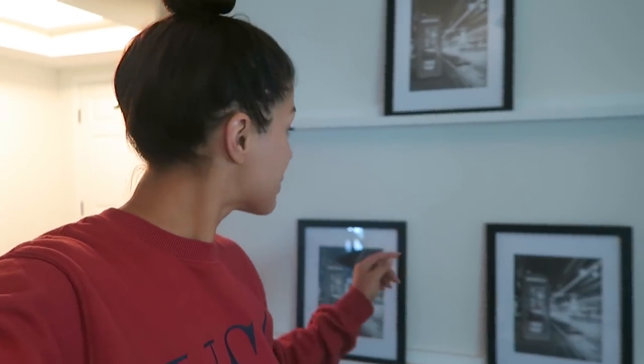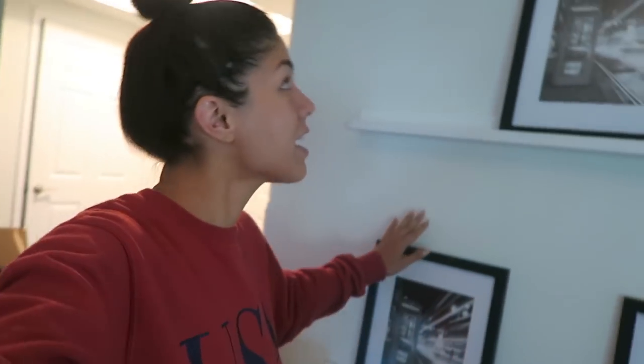Good morning. Today I'm doing a new thing around the house. If you've ever noticed these three frames have the exact same picture in them, it's because that's what came with it when I ordered it off of Amazon. And today I'm going to change them to be a little bit more me.